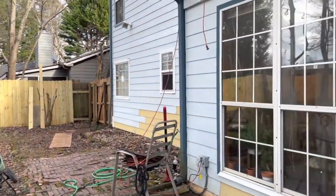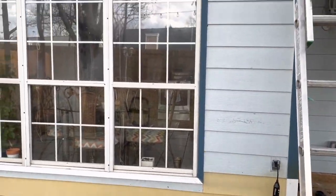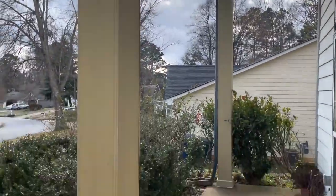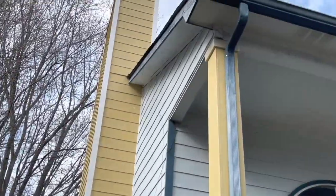So here's some behind the scenes of our home remodeling. We have all this rotten wood that was replaced. I don't think I've ever seen the color of that fence before. We got all these pillars fixed. They look pretty bare. And of course, here's the whole new chimney.